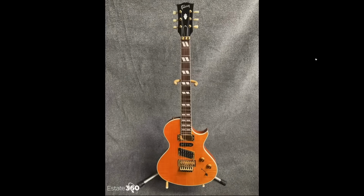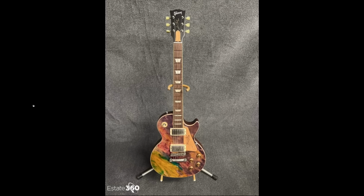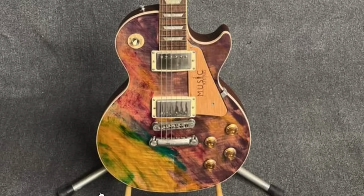Here's another big one. The Music Rising Les Pauls are just insane. They sell between 7 and 10 grand nowadays. And these are just regular Les Paul Standard USA production. They're not even Custom Shop. But what's nice about this one is it's got a very good color variation on it. I wish we didn't have quite as much yellow here, but as far as these things go, that is a prime example.